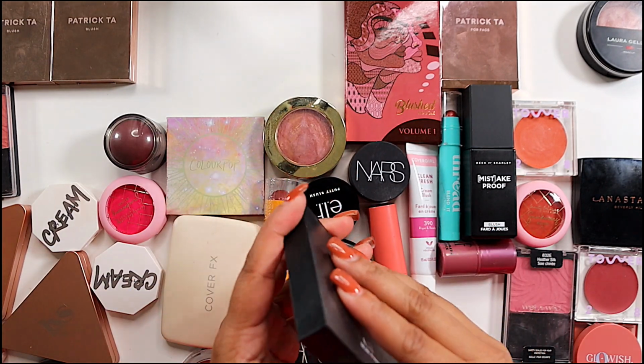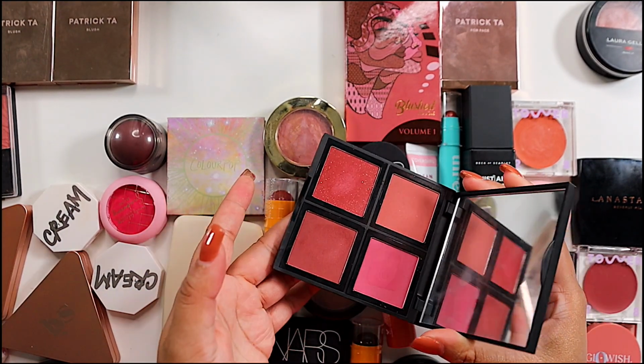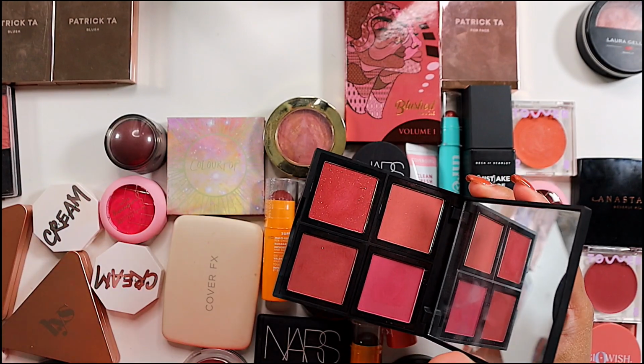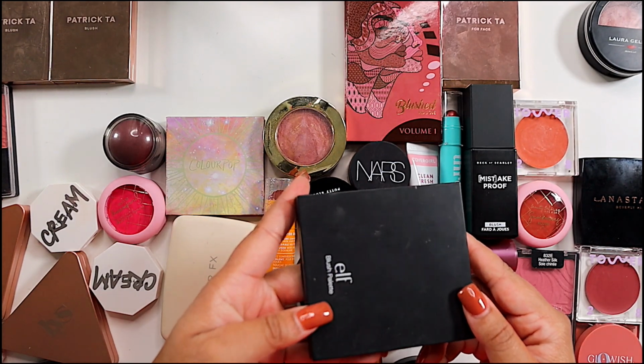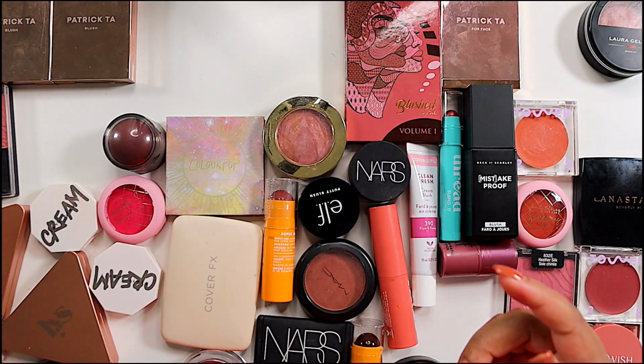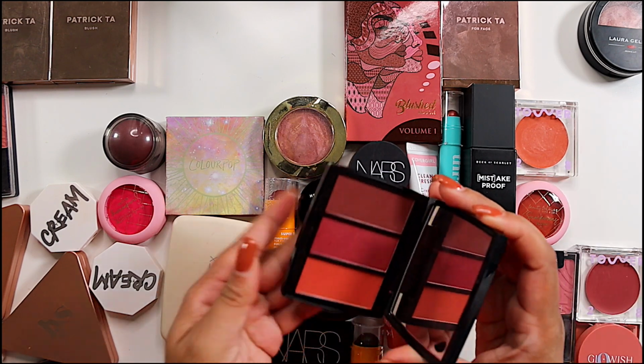This e.l.f. blush palette, very beautiful blush palette. If you're looking for a way to kind of build your blush collection affordably, this is very nice. This would also be very good in like a beginner's makeup kit. I think it's beautiful, but I'm gonna let it go. I have enough.